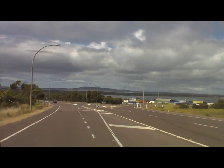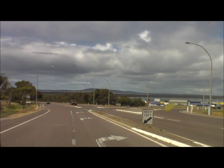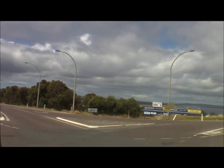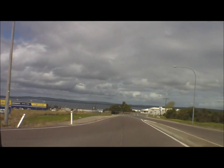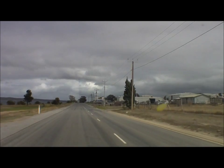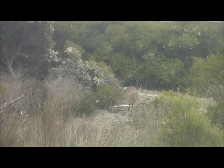And now we're going to head more east and then south down onto the Eyre Peninsula. Out to Lincoln National Park and along Whalers Way. Here go the chicks.